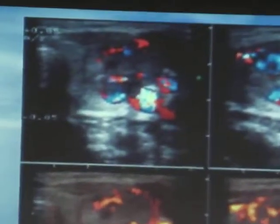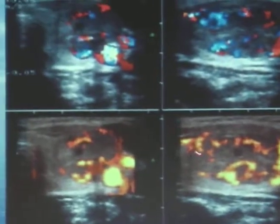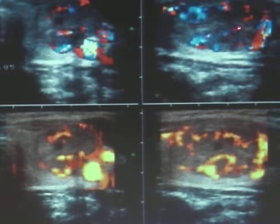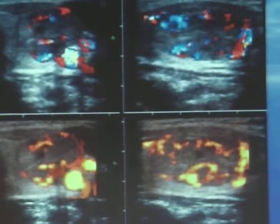Right. So now we go on to a Doppler, and predominantly in multinodular goiter, you will see perinodal vascularity, which means there is vascularity around the nodule, but not so much inside. And I will show you the difference. If we see a lot of intranodular vascularity, that's one of the reasons why we would do an FNAC as well, because we would be a little bit worried.